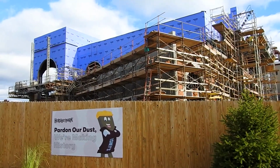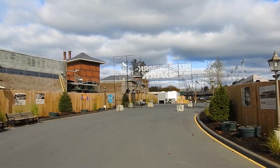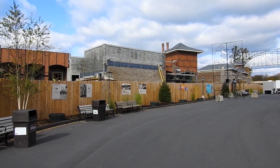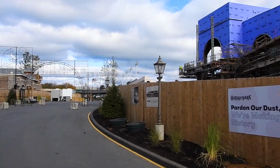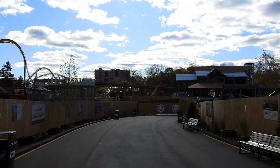So, just to let you know, between these two buildings right here, the one that has an unfinished face right now, and the one that has the brick wall halfway up, that is where the front gate is actually gonna be. That's where the roof is gonna span. So, I assume once Christmas Candy Lane ends, our access will be cut off a little bit.